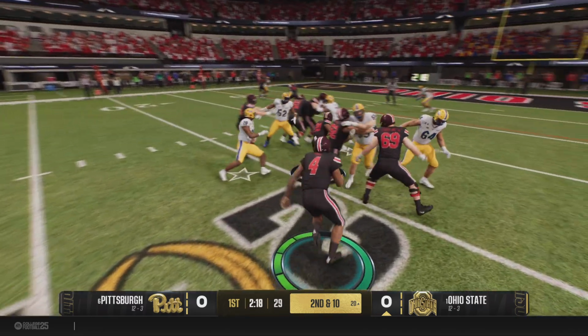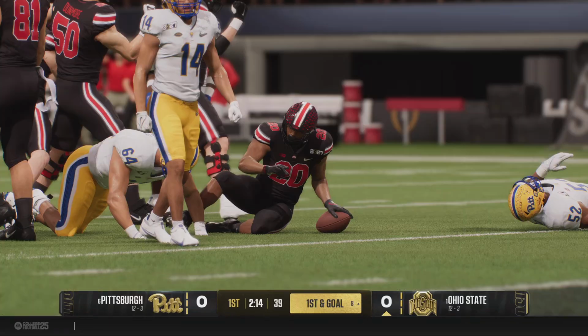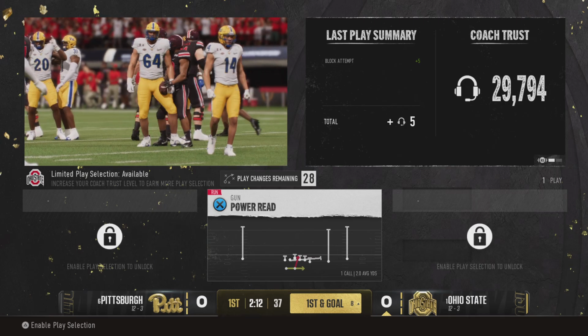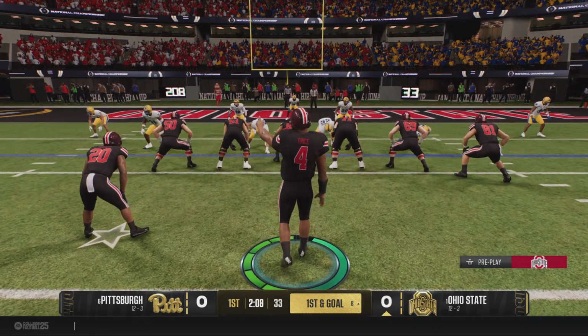They'll give it to the back. Eludes a tackle. Tackle is made at the 8-yard line. It'll be first and goal right there. The Buckeyes looking to punch it in here. It's first and goal.